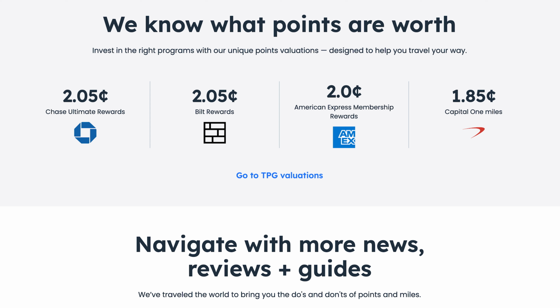If we value the points at 1.25 cents a piece, since that is what you get through the travel portal, it is going to be $750 in value plus the $300 for the travel credit, so that takes us to $1,050. Or if we value Chase points at 2.05 cents a piece, which is what The Points Guy values them at the moment and represents likely value when you transfer them out to airlines and hotels, that is going to be $1,230 in value for the points, and then another $300 for the travel credit, taking us all the way to $1,530 altogether. It's a great bonus.